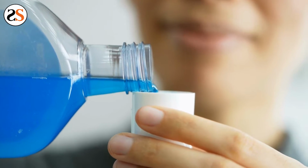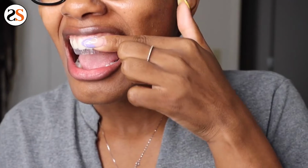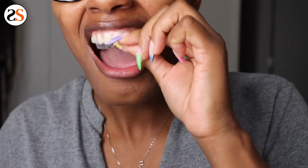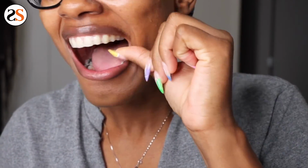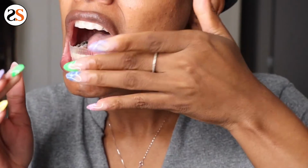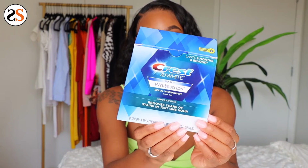Whitening strips can be annoying as they tend to slide off your teeth. When using them, your tongue will need to stay in place and talking will shift the strips. If the strips stay on your gums, they may cause bleeding, soreness, or swelling, as the whitening gel should not be on the surface of your gums. How much does teeth whitening strips cost? You're looking between $20 and $65 for most brands.